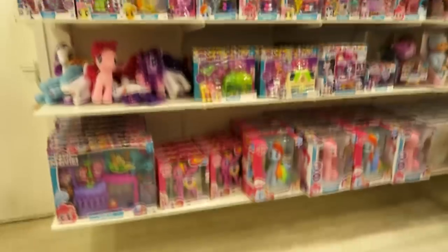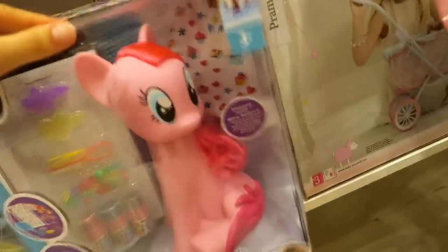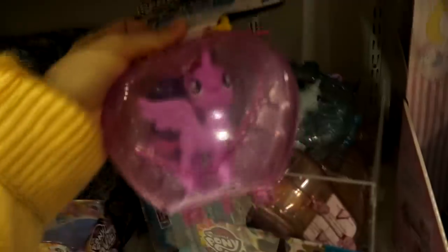Where do I even begin? Maybe from the bottom here, they have these kind of styling heads. They have a Pinkie Pie one. I've never seen the Pinkie one before, but I've seen the Rainbow Dash. She comes with beads and strings and clips. You can kind of do her hair that way. Has 30 plus accessories, and they have the Rainbow Dash. Those you can on the go purse ponies.